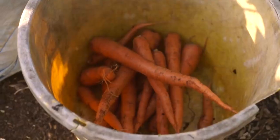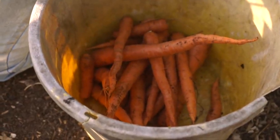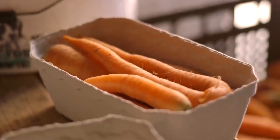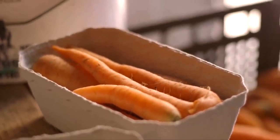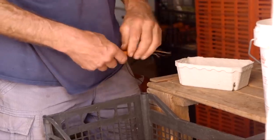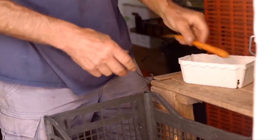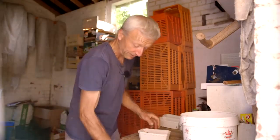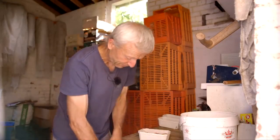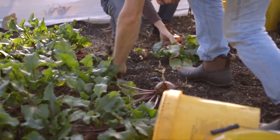Having said that, something like these carrots, they're not really that profitable, not compared to, say, leaf crop. And I'm putting around just over 400 grams, about a pound of carrots in each punnet, and I'm selling that for £1. So that's a good deal for whoever buys it, I think. Again, that's good for both parties, all being well.